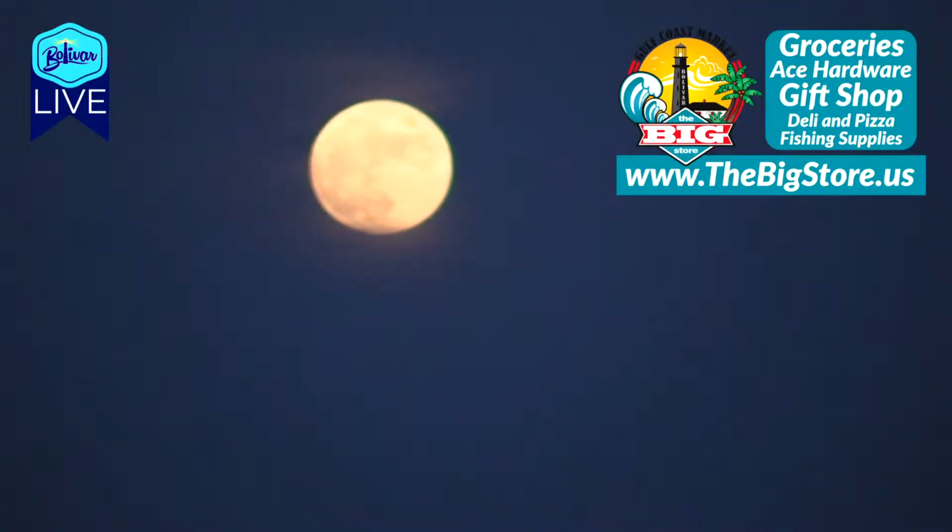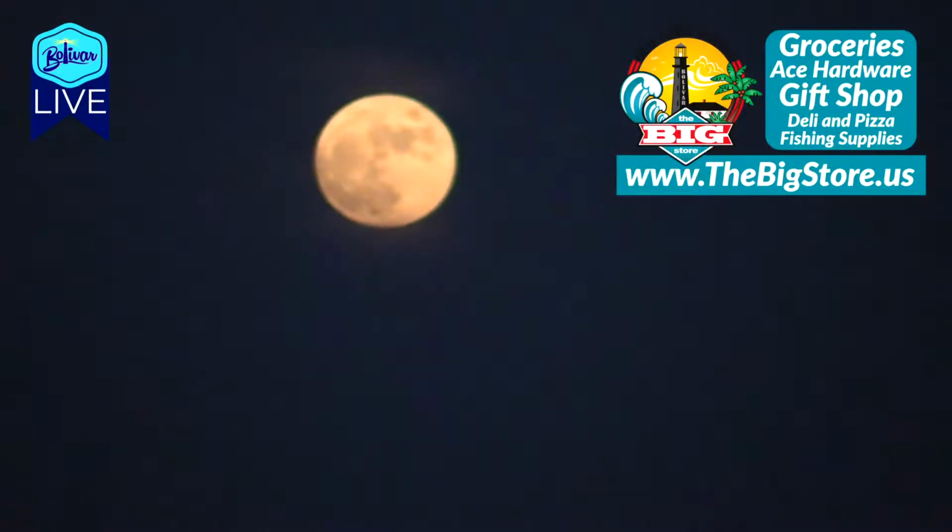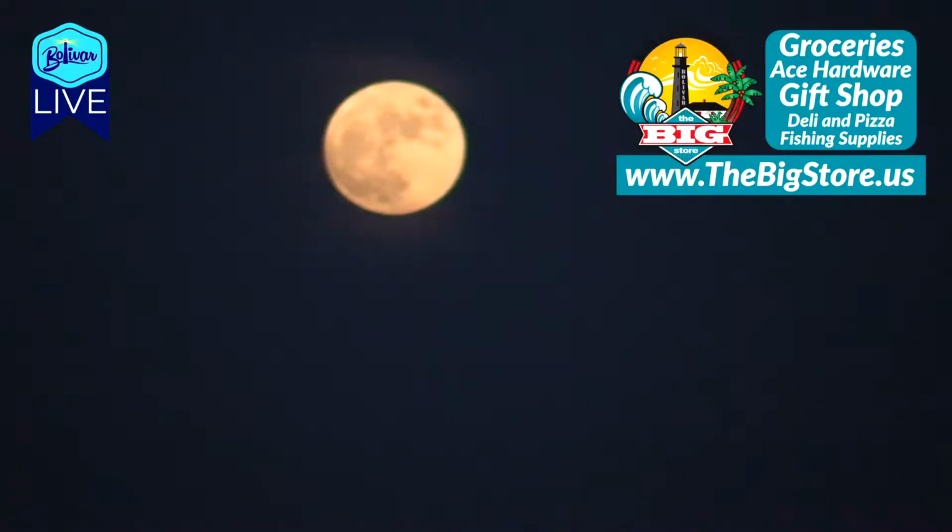I'm sitting down at Ratillion Road, where it's dark out and I can get a good view of it. Let me see if I can darken it a little bit so we can get a better view. But there you can see what it looks like. Full moon Friday on Bolivar Peninsula. Well, at least it's not the 13th, and then we'd really be in trouble. But if you're down here on the beach, get the kids out and go down to the beach. As it gets up further, it'll get brighter and brighter.